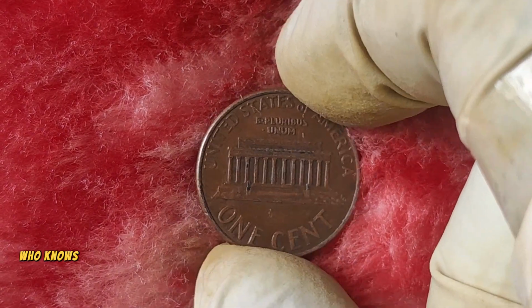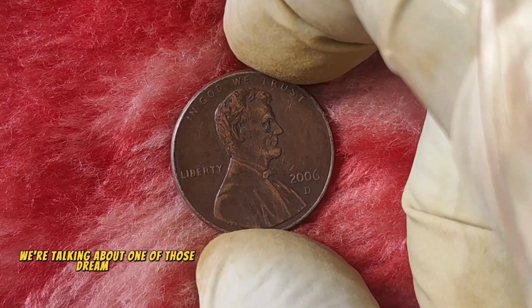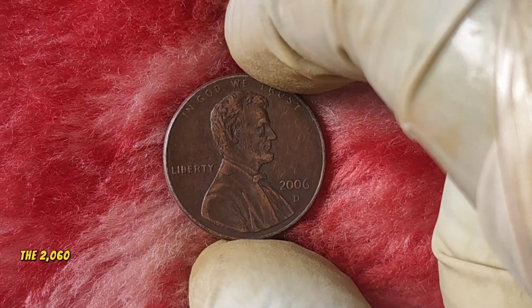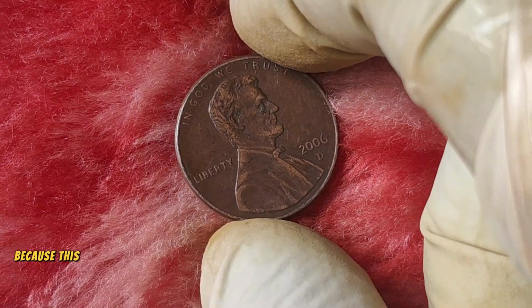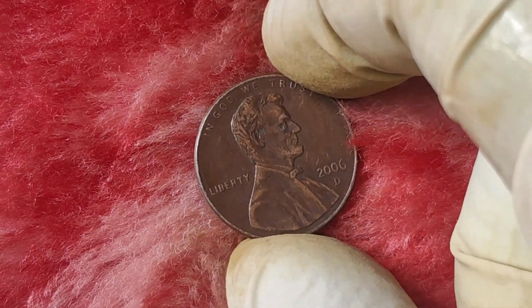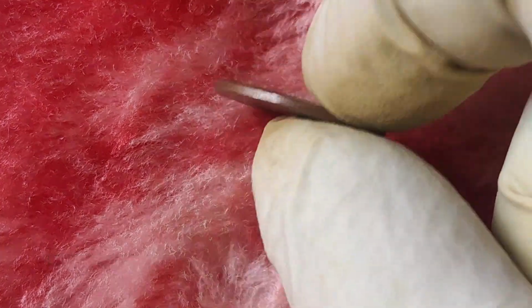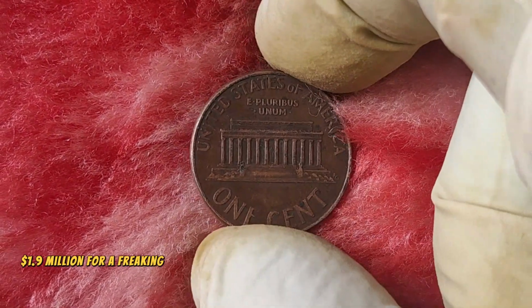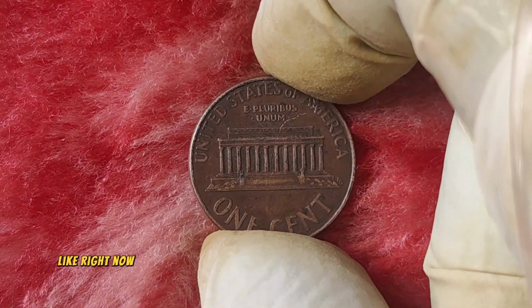Who knows, you might be the next millionaire. We're talking about one of those dream coins, the 2060 Lincoln cent. Hold on to your hats, folks, because this little penny has a mind-blowing value of, wait for it, $1.9 million. Yes, you heard me right, $1.9 million for a freaking penny. You might want to check your couch cushions, like, right now.